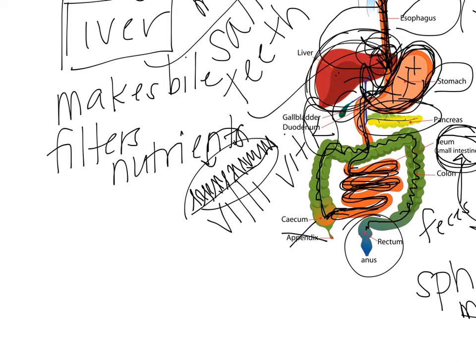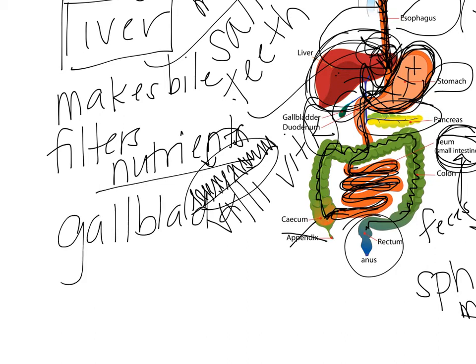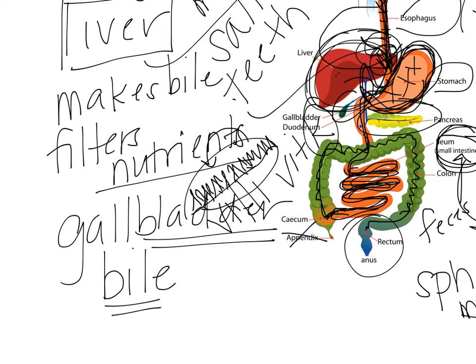So the liver makes bile and filters nutrients, and then the gallbladder stores bile. Remember, the definition of bladder is something that holds something else. So there's a bladder in a soccer ball, there's a bladder in a basketball, because it holds air. In this case, the gallbladder holds or stores bile until your body needs it. Now remember, bile is responsible for breaking down fats.